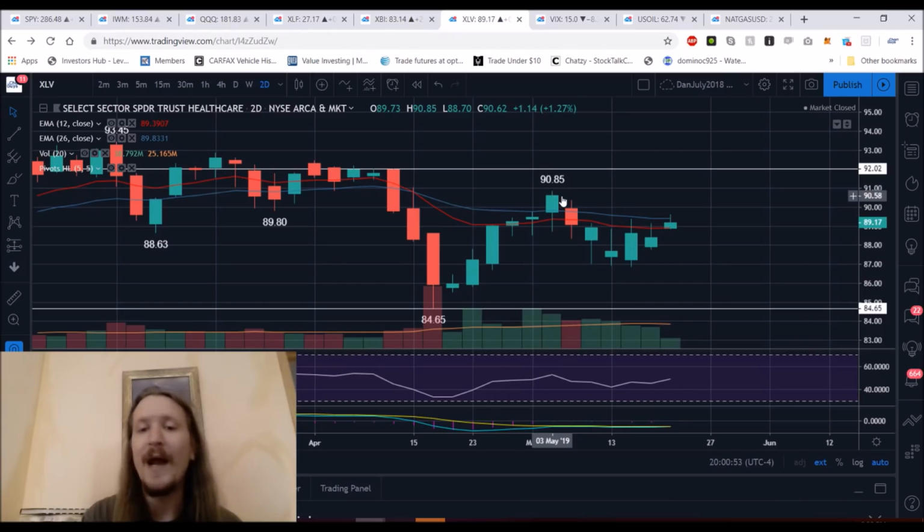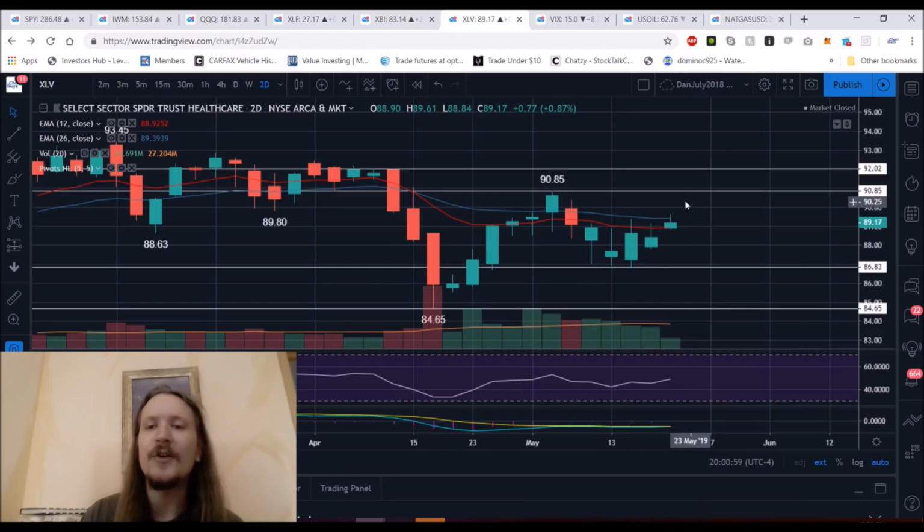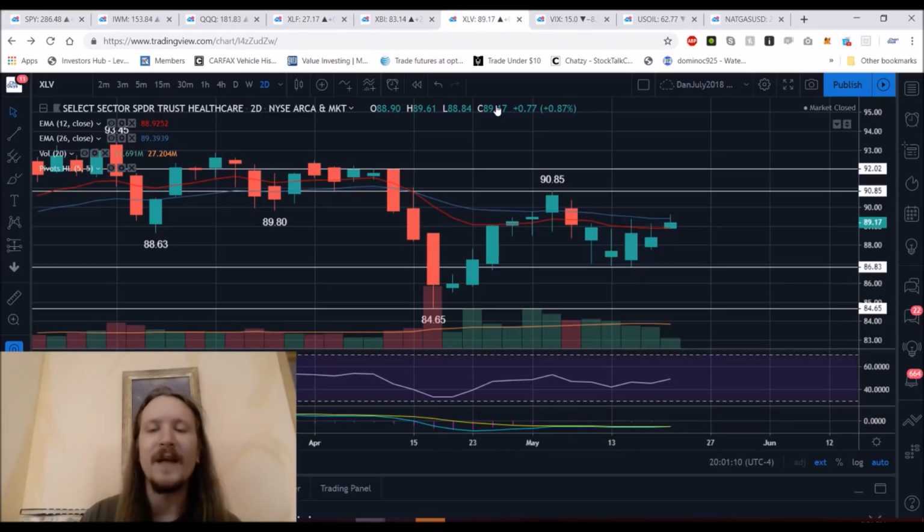This is it spread out over pretty much a month. High, low, lower high, higher low. Anything under 90.85 is a lower high. And again, just the same shape as what we have on SPY's daily time frame, just on a different time frame for XLV. How any of these names break is going to give us clues.